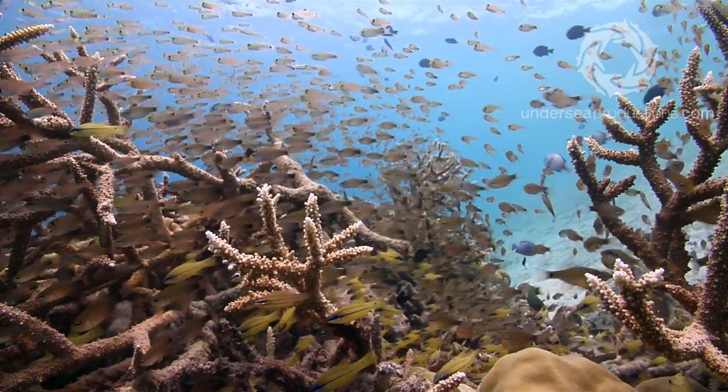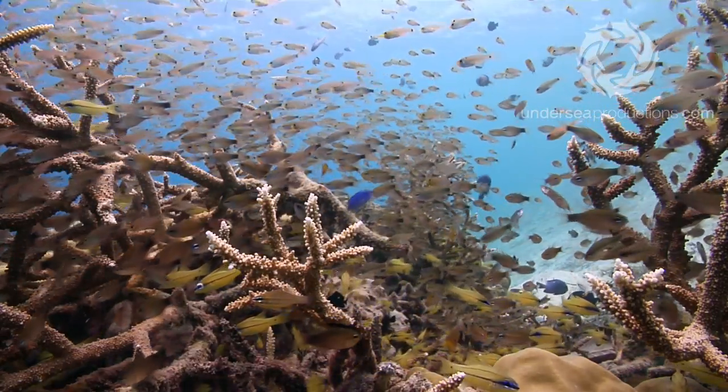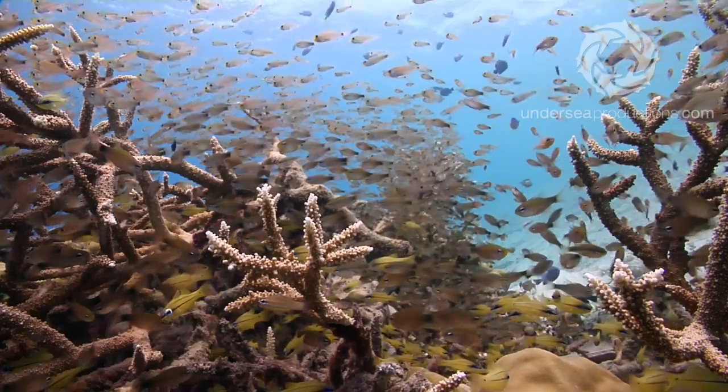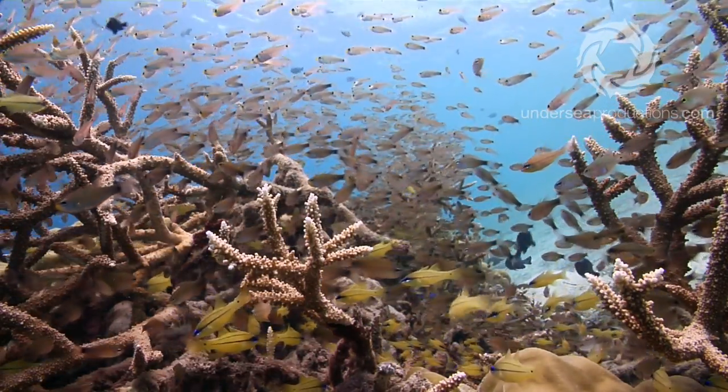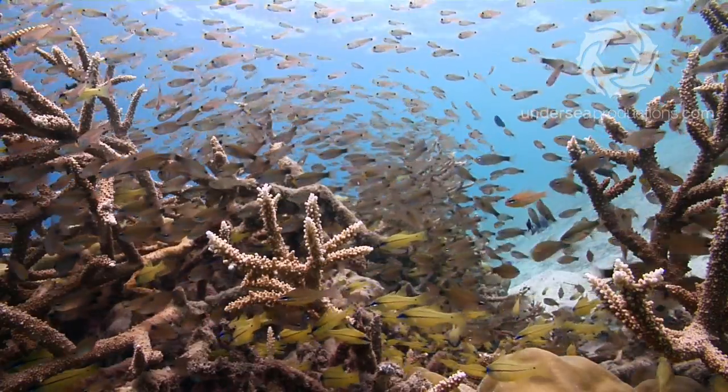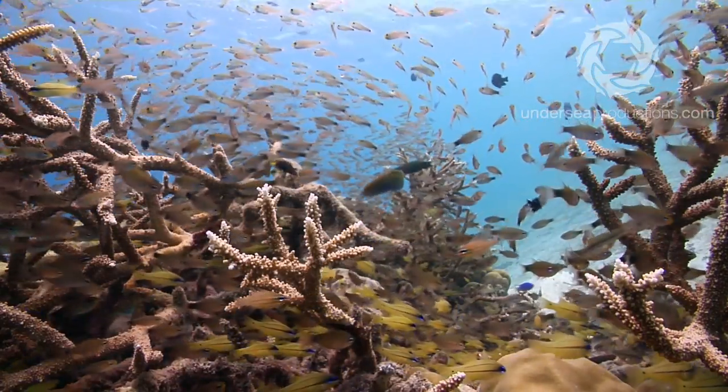All these cardinal fish, for example, there are at least six different species in there. They shelter among this staghorn coral during the day. At night, they'll move up into the water column to feed, and the daytime planktivores will move down into the staghorn coral to sleep.